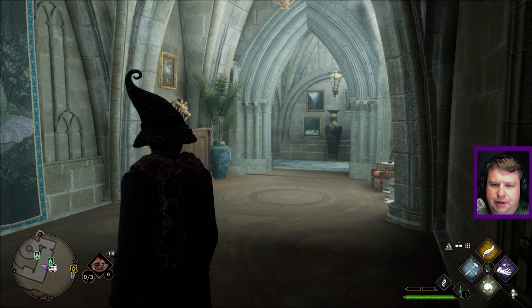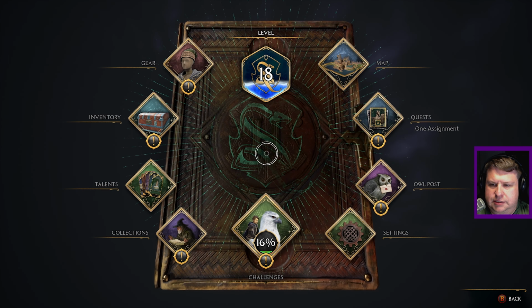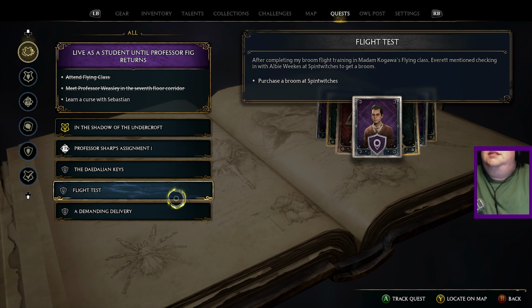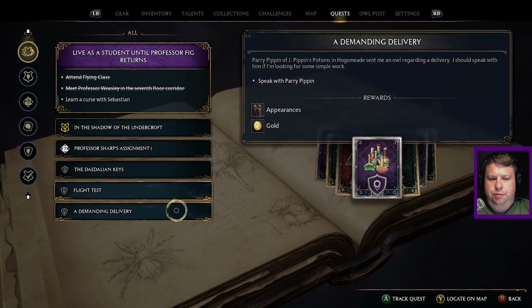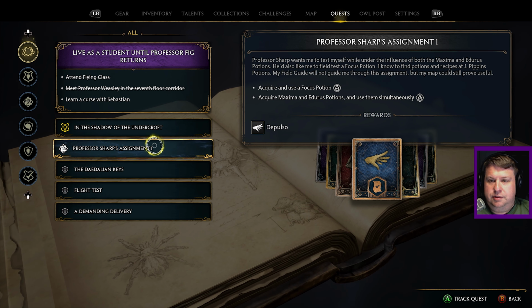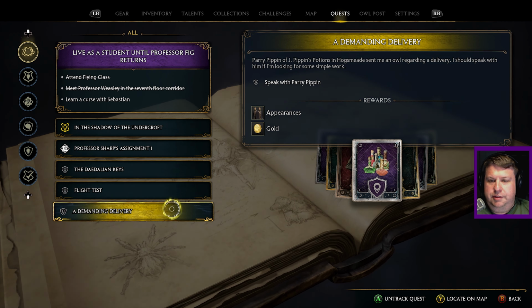Read that. It popped up way too fast. All right, what do we need to be working on next? Quests. Another flight test? We still need to purchase that broom. Some simple work. We're still looking for that. Try to do this one, I guess.